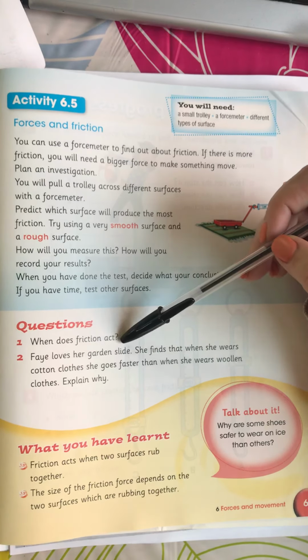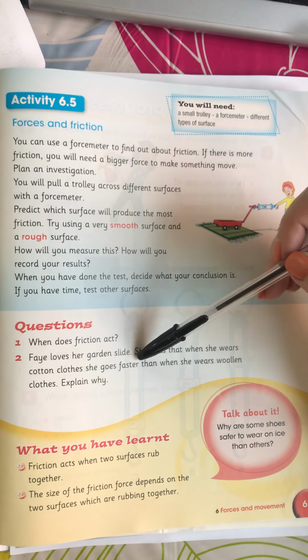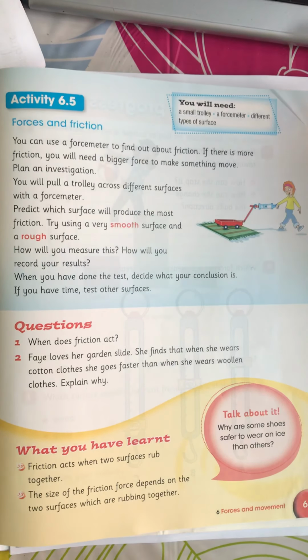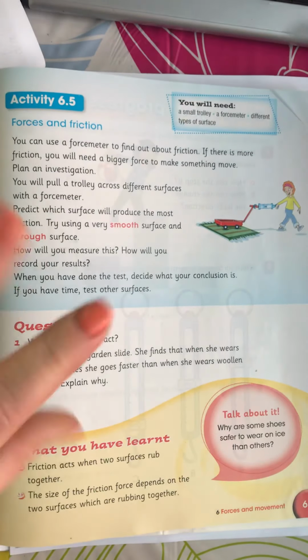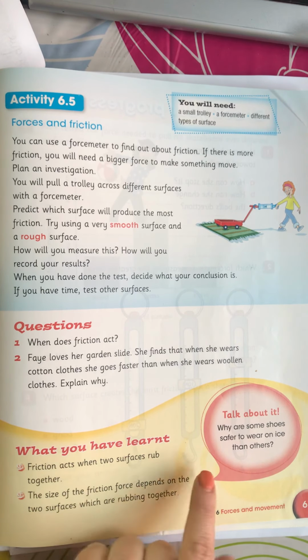Faye loves her garden slide. She finds that when she wears cotton clothes, she goes faster than when she wears woolen clothes. Explain why. It's because cotton clothes are made to be more flat and smoother than woolen clothes, which are bumpy and sometimes have a rough exterior, not texture, but surface, which makes the friction more.